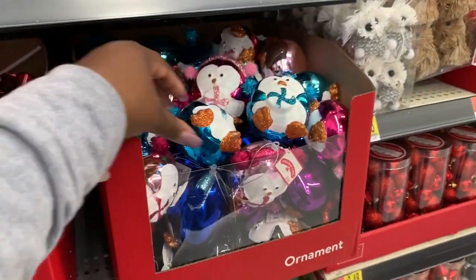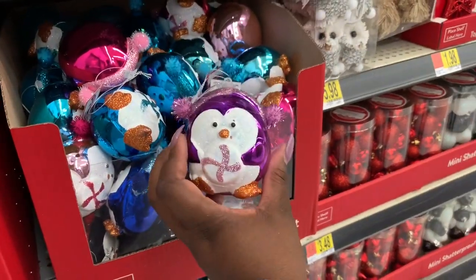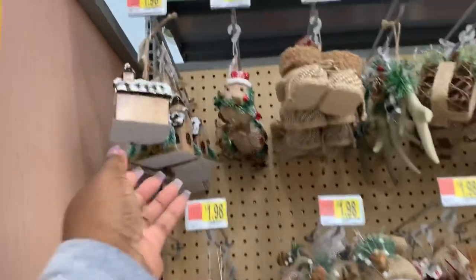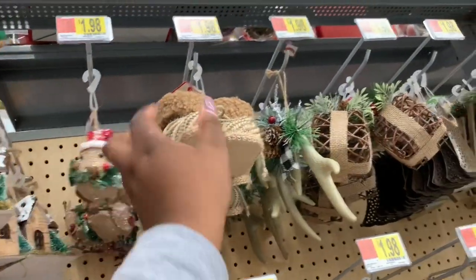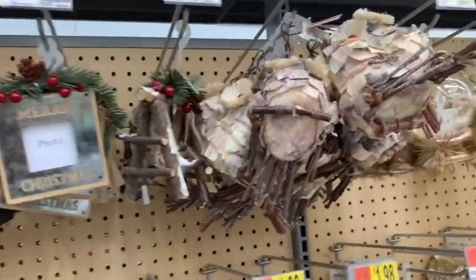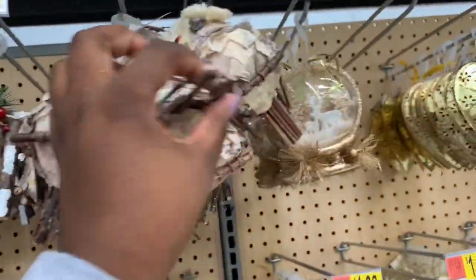I have these up here. See, blue, pink, and purple. Did I catch those little trees up there? Yeah, and then those mini trees are 3 inches. Ornaments around this way. So they have the little church, the little bird, more boots in brown, the antlers, the gift, the angel, Merry Christmas, the photo. What's this one? Let me set this down here. This one is, oh, it's like a little swing. That's cute. And then the little bird.